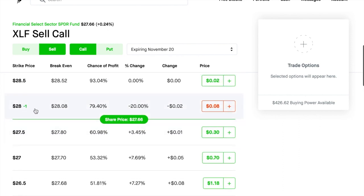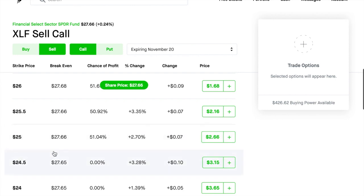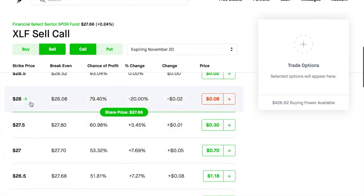So if you look at this little -1 here, this is actually the call that I sold for this week. And it is at $28 because if the share price goes up to $28, here's what will happen. I will be forced to sell my 100 shares for $28 each, meaning that I will lock in a gain of about $300 because my cost for these shares was $24.75, way down here, okay? But I'm selling a covered call way up here for $28, and as long as I just sell right here, I will earn $300 plus the premium that I got from selling this call, okay?